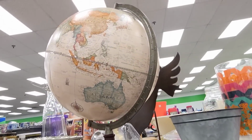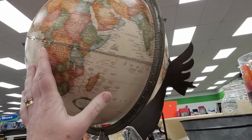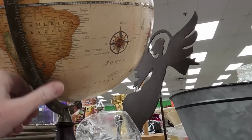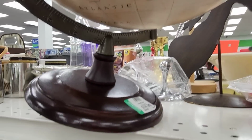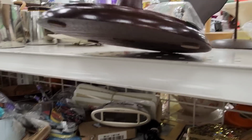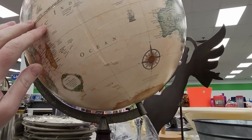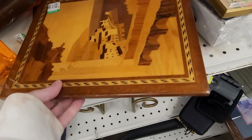And then I looked up and I was thinking, tell me you're a homeschool mom without telling me you're a homeschool mom, because we tend to like globes. I only have one, but this was a really nice one. It was $15. The one that I have is blue. It's more old school looking, but this was a really pretty globe.